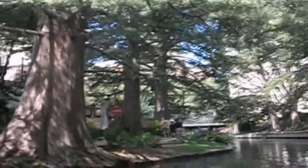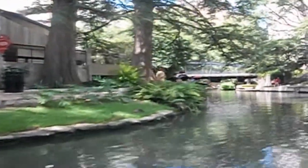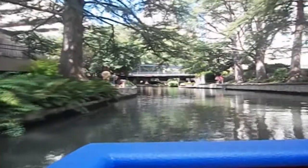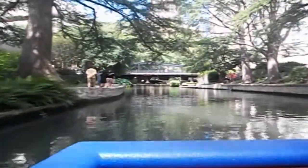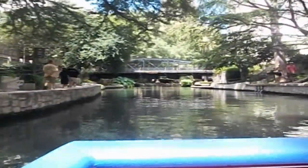Looking to the forefront of the boat, we see the tall trees before us. These are all known as Montezuma cypress. Some of them are native to the area, some of them have been planted out here. At any rate, some of the tall trees you may notice along the way have been out here well over 300 years already. Looking down river is an iron ornamental bridge constructed in 1891. It does still serve today as a commercial and private thoroughfare.